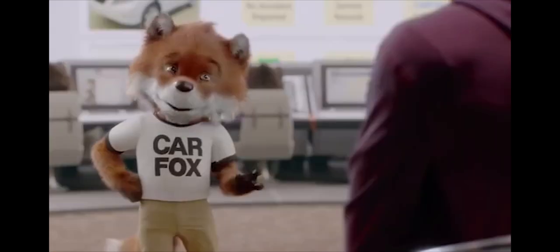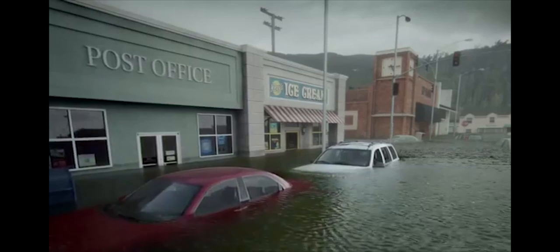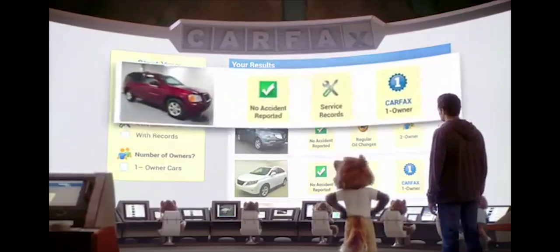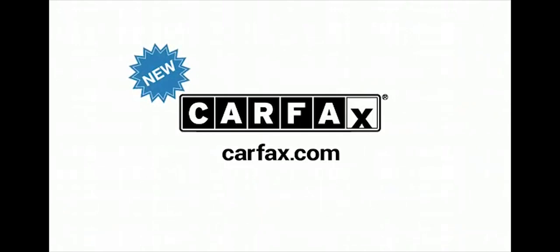Hi. Need help finding a dependable used car? Yeah, I'm worried about things like flood damage. Oh, our team doesn't keep quiet about those cars. Frank the Carfax found an SUV here. Here's a sports sedan. I'll get the VIN number. Oh, there's a convertible. Avoid that one. Largemouth bass. They get the word out. Only one site has a free Carfax report for every car listed. That's it. Start shopping at the new Carfax.com.